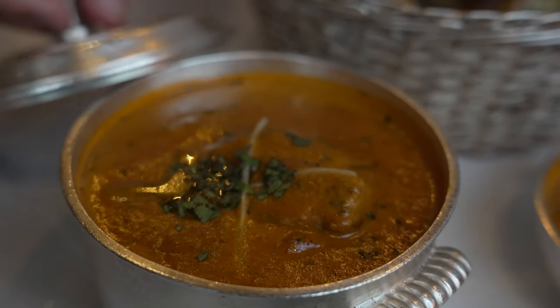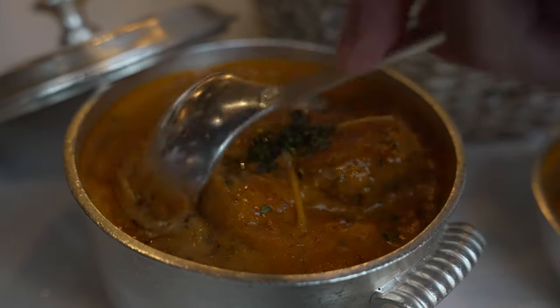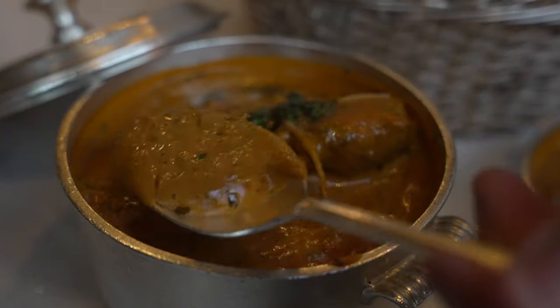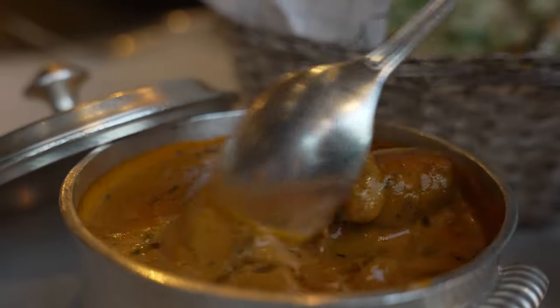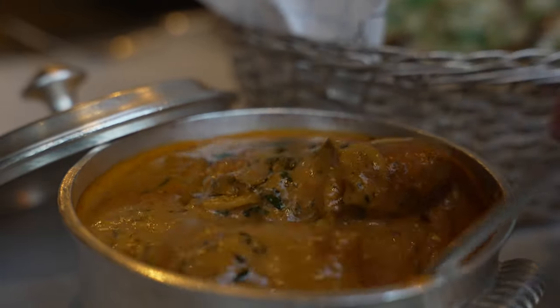Look at that. So creamy looking. Okay, I'm gonna mix it up. Then I wanna just try a bit of the sauce first. It's sweet, it's savory, it's creamy. It's really pretty good. You can still taste the base of tomato and the butter.